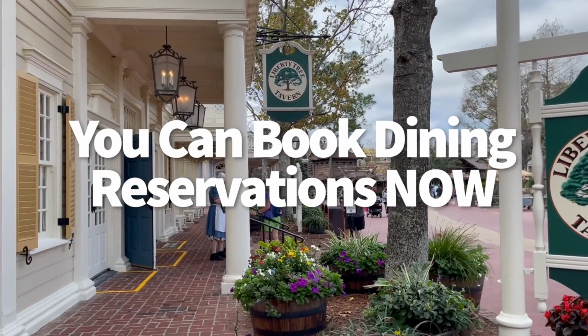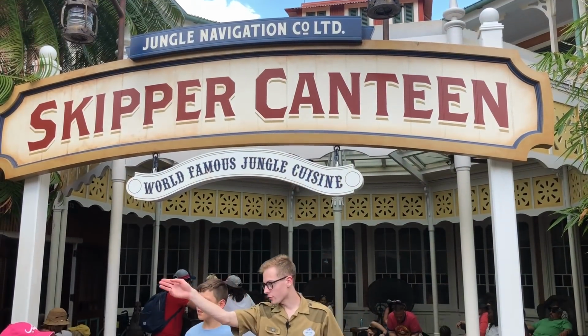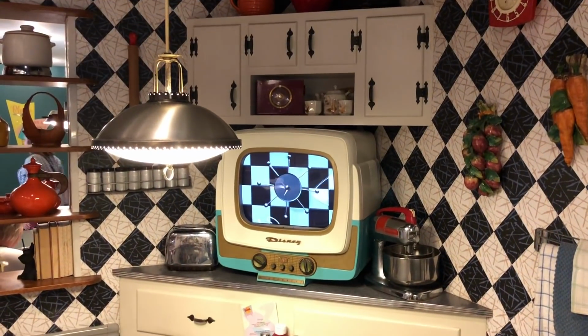You can book dining reservations now. And by now, I mean like now, like when you're in the parks. You don't necessarily have to book all your dining reservations 60 days in advance. But don't take this advice the wrong way.